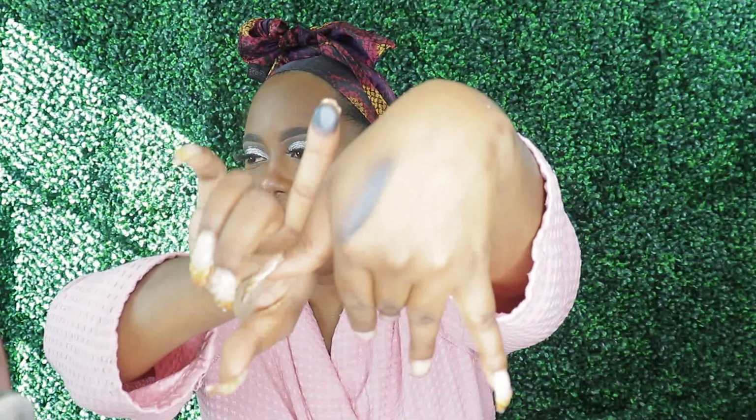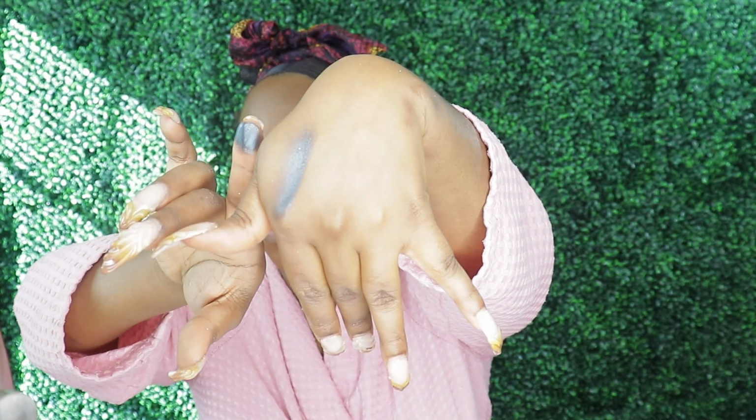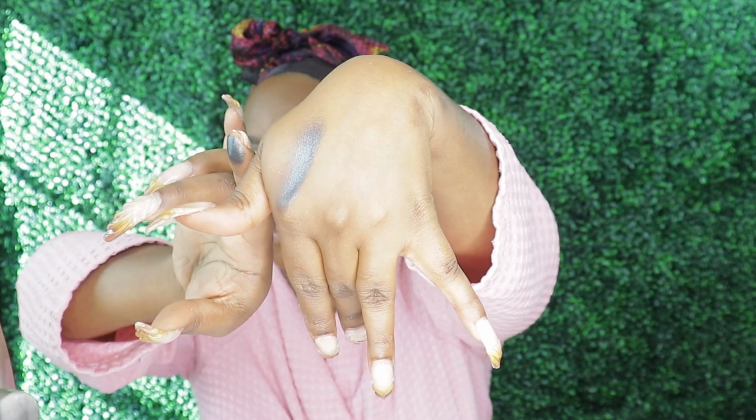So I think this is a really pretty color. I could do a red. I feel like that would be typical, but I don't know. I'm really feeling this color, so I think I want to go in with that. It is a shimmer color. I'm gonna swatch it on the back of my hand so that you all can see the color. Try not to waste it though. So hopefully you all can see that color. It's a really, really pretty blue shimmer color.